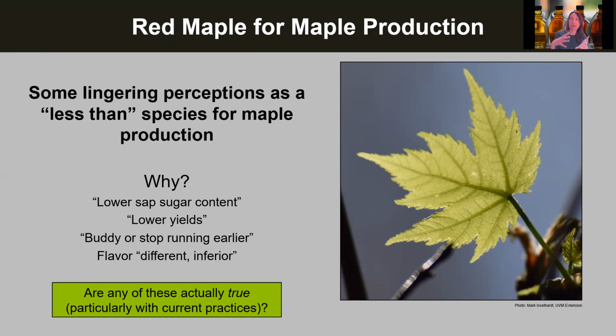There are some other perceptions that have to do with flavor. Some perceive that they tend to produce more buddy flavor or stop running earlier, or simply that their flavor is different or somehow inferior. And I will talk more in detail about the logic or illogic of some of these as we go along. But the overarching question is whether any of these are actually true. Many of these are based on anecdotal experiences, and I'll talk about that in a moment.